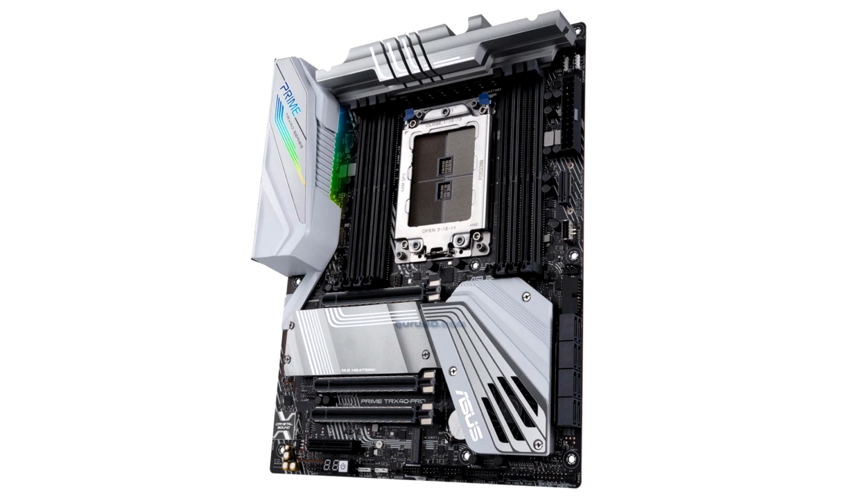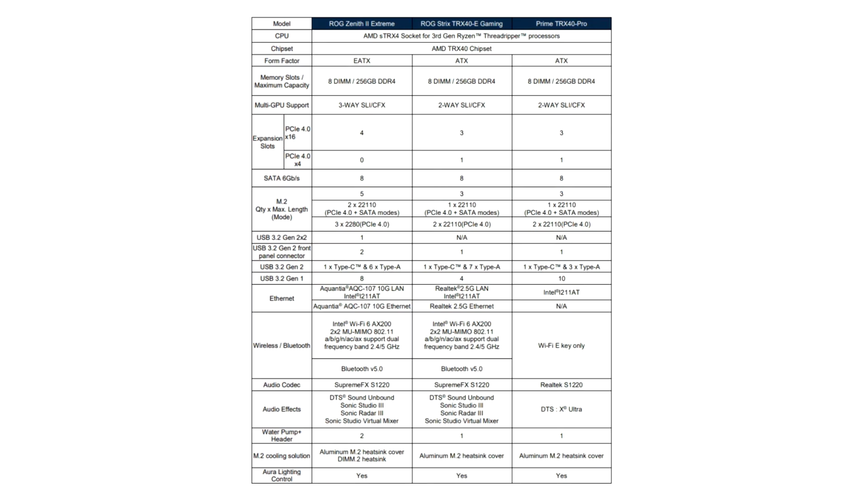Aluminium ROG armor covers most of the front of the board, and a metal backplate fortifies the board against the weight of massive heatsinks and expansion cards. Zenith 2 Extreme employs an enhanced 16-power stage VRM design, suitable for the most extreme overclocking efforts.